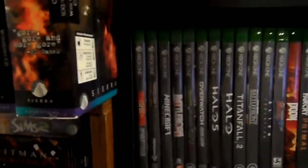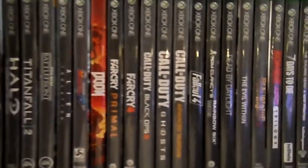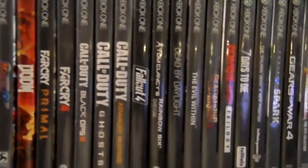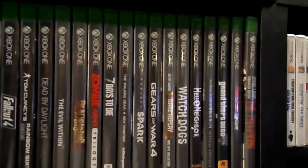Right here we have the Xbox One collection. I'm not a big Xbox fan. I used to be, but not anymore. My son's a big Xbox fan. So these are his games. He loves the Xbox One.